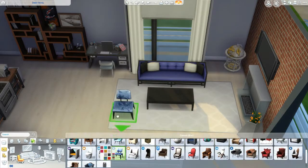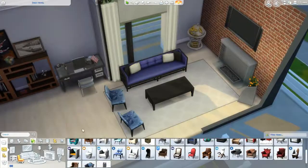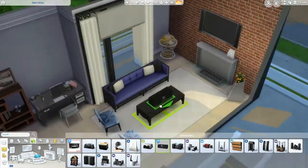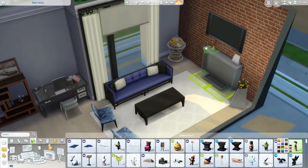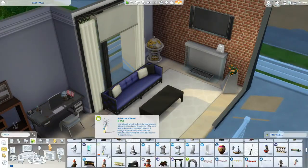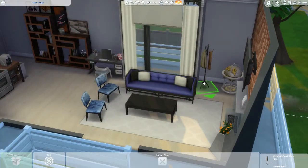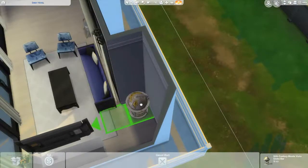So this would be more the formal living room, even though there is just the one living room. I kind of see this as two living spaces. I see this as the formal living room because you've got the smaller TV, the fireplace going, and this stereo. I could have deleted the TV and put up artwork, but too late now.